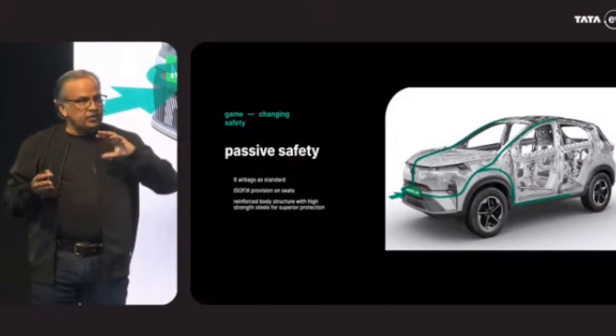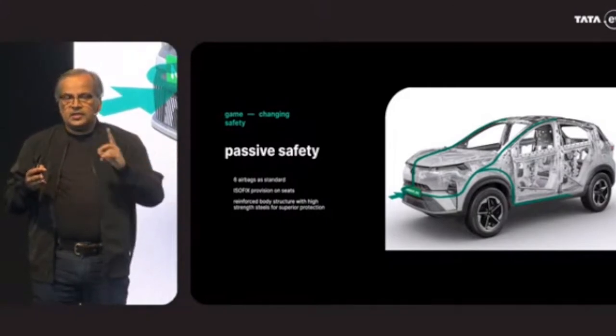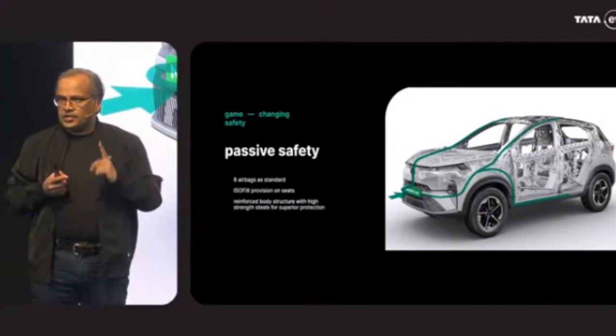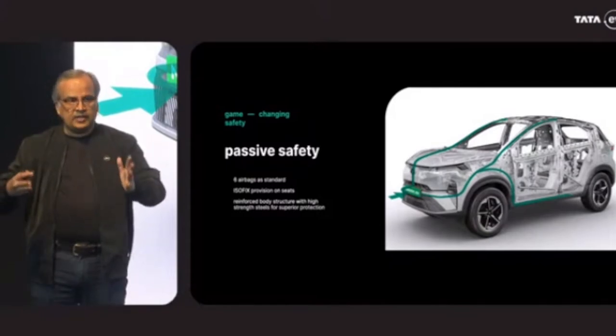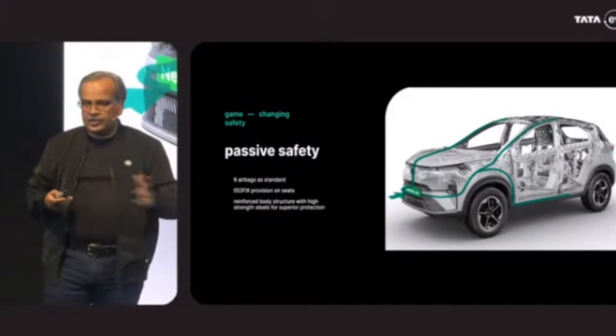But more importantly, with evolving global safety norms, side pole impact is becoming an extremely important thing, which for electric vehicles, because the battery is placed underneath, is a very important parameter. And this car has been now augmented for side pole crash as well.